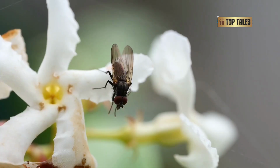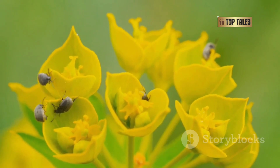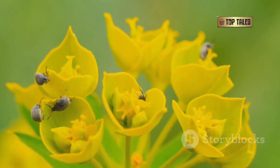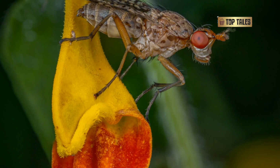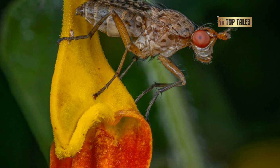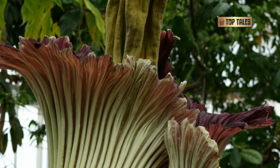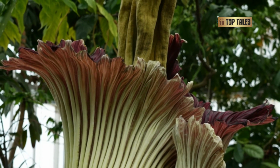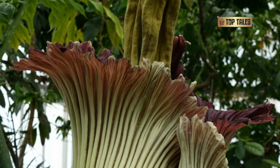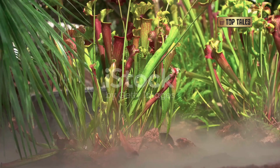Its flower, with its pungent odour of rotting flesh, attracts carrion flies seeking a place to lay their eggs. The flies, tricked by the flower's deceptive scent, crawl over its surface, inadvertently picking up pollen. Rafflesia Arnoldii doesn't directly consume insects, but it manipulates them, using their attraction to decay to facilitate its own reproduction. This parasitic giant, with its macabre beauty and cunning strategy, is a testament to the diversity of life in the rainforest, reminding us that even the most beautiful creations can harbour a dark side.